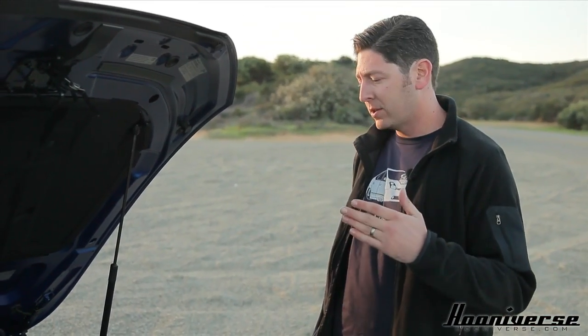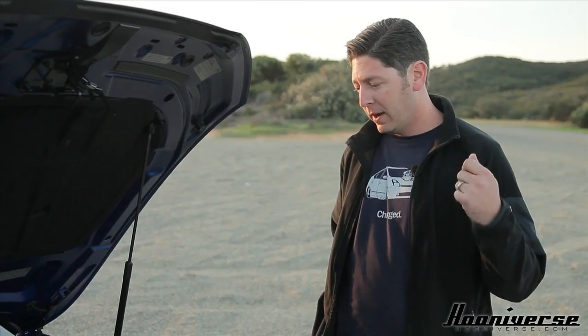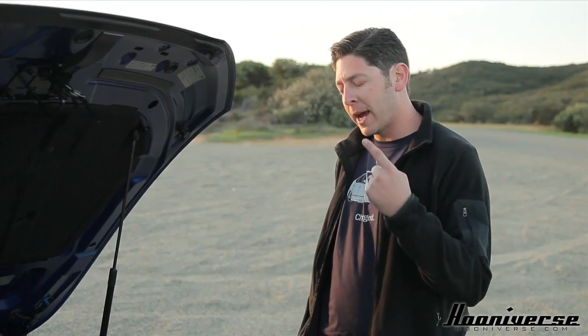It's connected to a 7-speed S-tronic transmission, so shifts are fairly quick, aggressive, both up and down. You can let it do it yourself, or you can put it into paddle mode. We're gonna put it into paddle mode. Let's jump inside, take a look at the interior, and then let's hit the road.